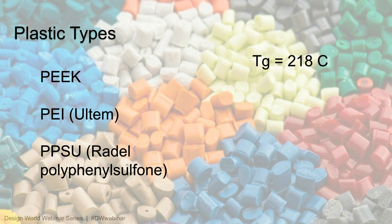Solvay is a source of a number of high-temperature polymers for additive manufacturing. These include PEEK, PEI, which is also known as Ultem, and PPSU. They're a group of polymers that handle high temperatures, having a glass transition temperature of about 218 Celsius. They also resist creep and work well for applications that require sterilization. A number of additive vendors and additive service providers work with these materials.